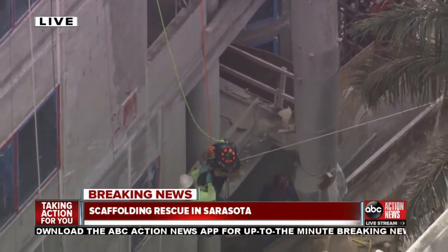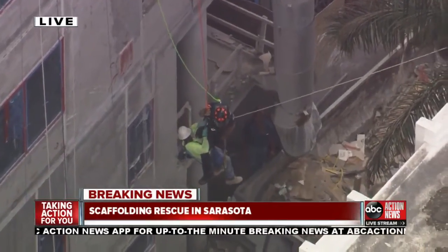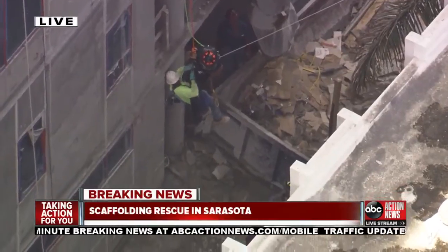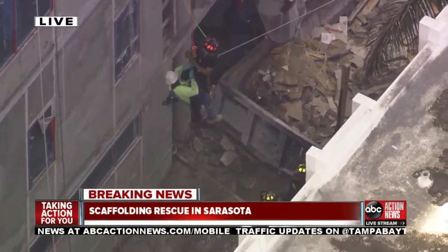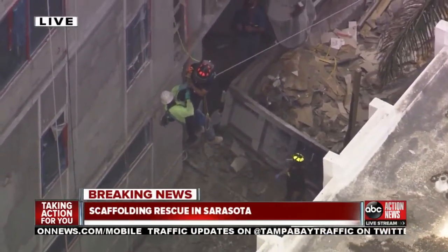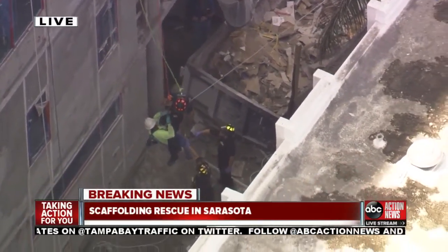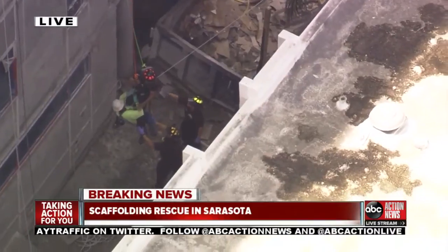Coming back to you again from the ABC Action News newsroom. We are waiting for this man's feet to touch the ground to safety here. This is a worker who was working on a building under construction in Sarasota. Got stuck in some scaffolding. He's being lowered to safety here, and he is almost there.